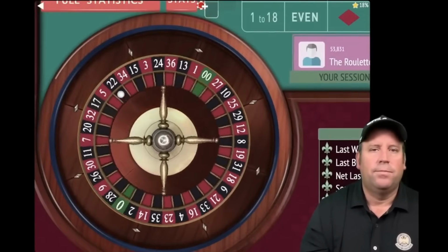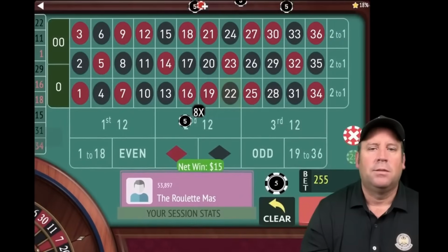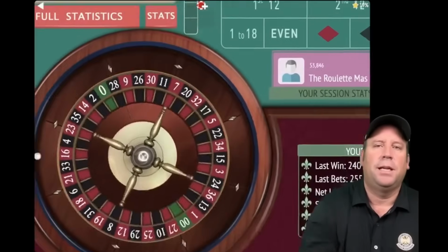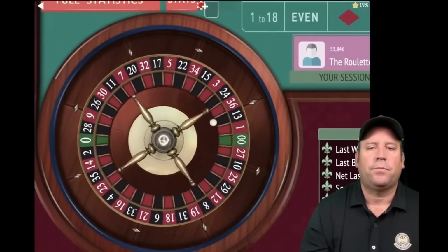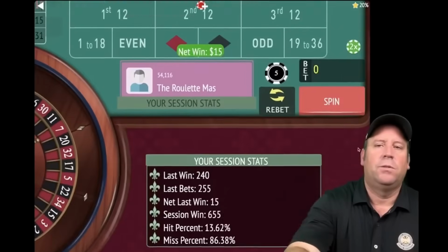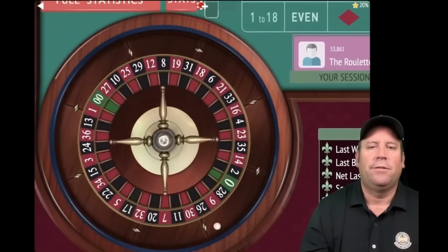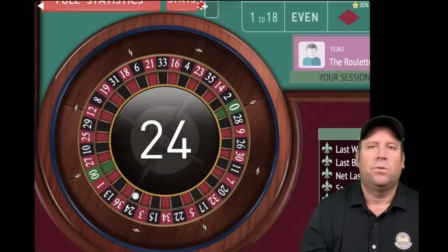We have a 255 total bet. And here we go. That's a 22 black. Okay, that's a $15 win. And we're up 640. Let's just rebet and spin. There we go. That's a 13 black. It's another $15 win. We'll take it. Let's rebet and spin again. We get a few more little wins like that. We should just restart. That's a 24 black.